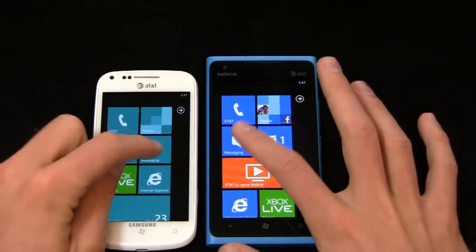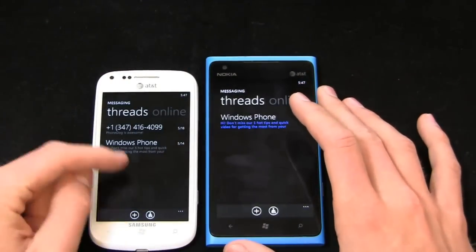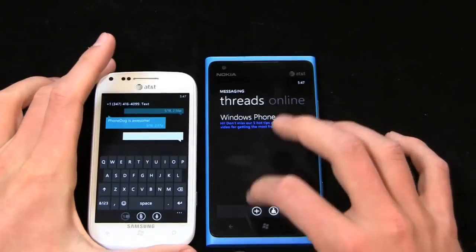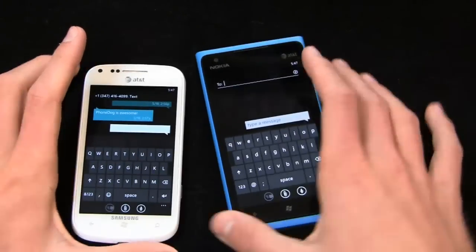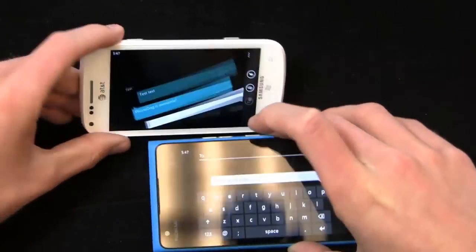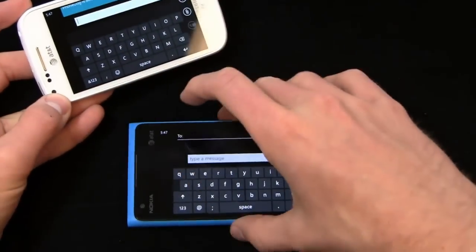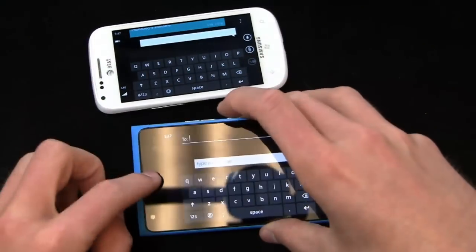So let's take a look at messaging on both of these, because you got a 4-inch display here, you got a 4.3-inch display over here. That's a demo phone that I've been using, so we can come in here and say, Phone Dog is awesome, and then we'll start up a new one over here, and you can see the keyboard size difference. Now on both of these devices, what I don't like is the keyboard doesn't stretch all the way out. So you've got this 4-inch display here, 4.3-inch display here. It doesn't make full use of it in landscape. And the reason why is because the notifications bar is here on both of these devices.